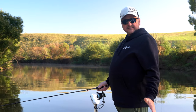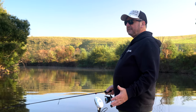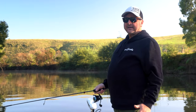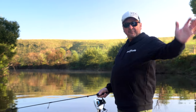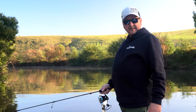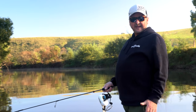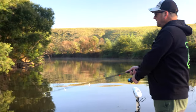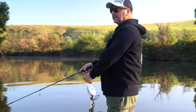The main thing is, living where we live, the tournaments we do are the whole way up the East Coast. I don't want to be towing a 20-foot boat up and back and up and back. At 18 feet, it sits on a double bogie trailer really nice. Sits behind the car really nice. It's just a lot easier. There's a big difference between an 18-foot boat and a 20-foot boat as well in terms of size.